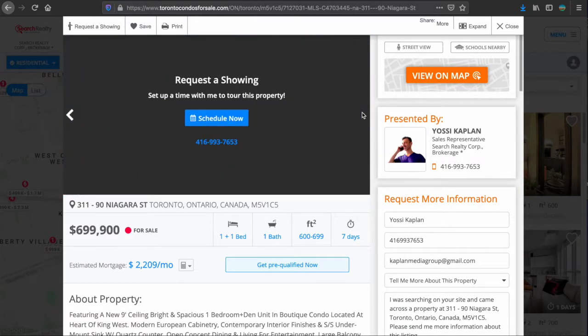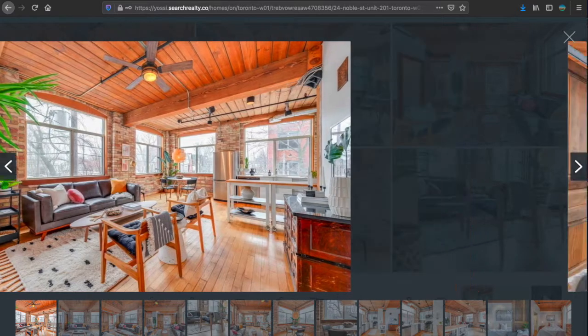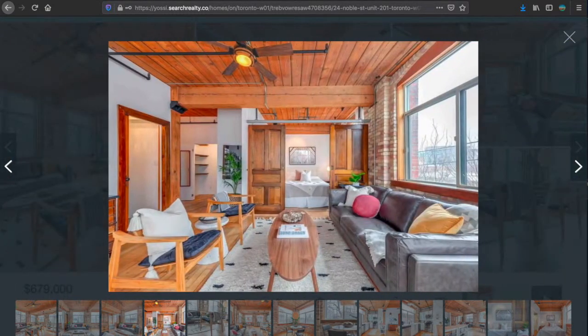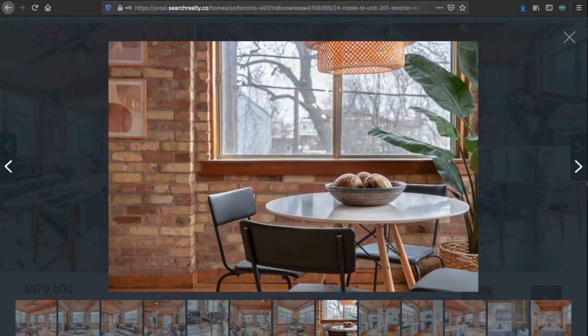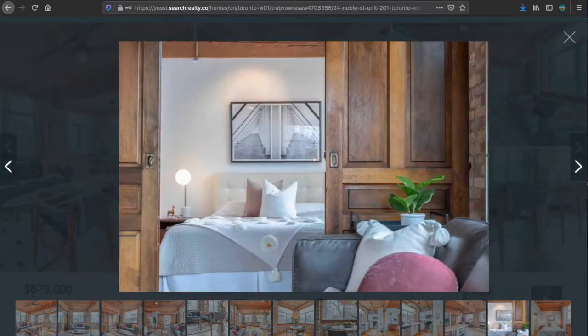Beautiful. Nice boutique building. Okay, my friends, that's it for today. That's Yossi Kaplan, yossikaplan.com, urbanrealtytoronto.com, search realty. If you're looking to buy or sell a condo, a loft, King West, Queen West, Toronto, if you're investing in pre-construction, talk to me, call me. Even if you have an agent, even if you already bought, I get a lot of people call and ask me, hey, should I still buy this? I made a deal, should I send it back? Ask me first, that'll be better, but I'll help you anyways.